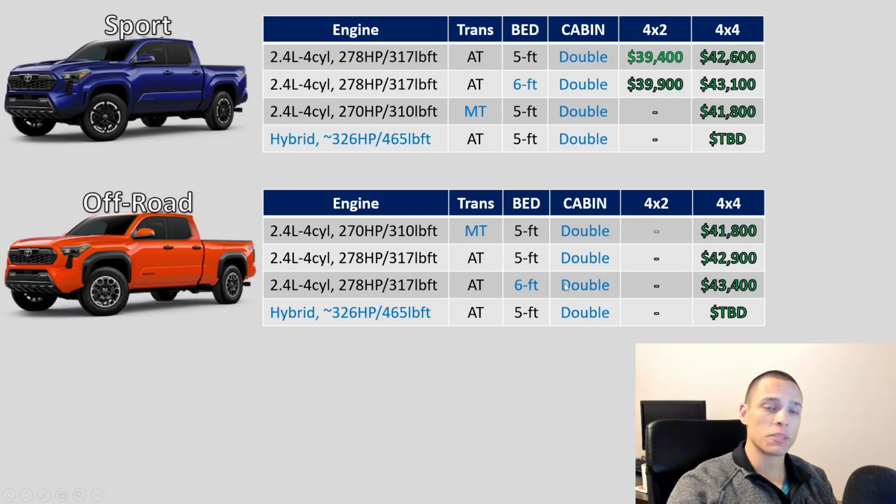Now let's look at the sport and the off-road. So the sport, this is probably the most configurable option that Tacoma has. And I wouldn't be surprised if the sport ends up selling a lot of trim types. So this is the first trim type that has the hybrid engine. It also has a manual transmission. It also has a 6-foot bed, but you can't play around with these. You can't put the 6-foot down here with the hybrid engine. You can't put a manual transmission with a 6-foot bed. So you're kind of stuck with what they're offering you. And the price points are also there. Note again, the hybrid engine does not have a price point just yet.